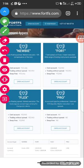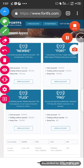And this pro account is for professional traders and those who are serious in it. The account doesn't have a cent account first, and apart from that, you can never trade without spread. The spread is there, and it is never swap free. So this is for professional traders.